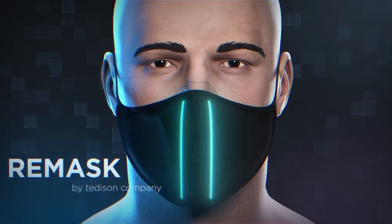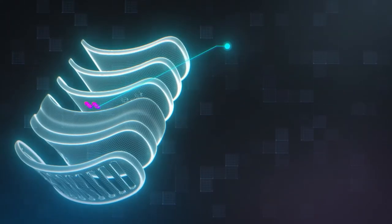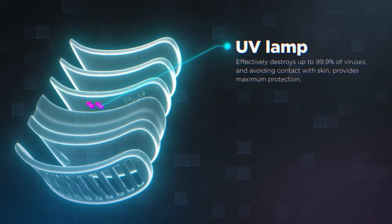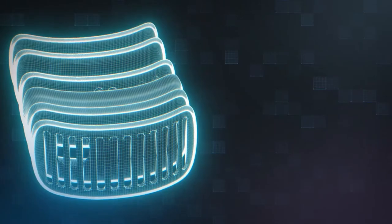Enter ReMask from Tedison Company. ReMask is safe for human use and harmless to the environment. The built-in ultraviolet lamp eliminates up to 99% of pathogens at the moment of inhalation, protecting the wearer from biological hazards in the air. ReMask also provides three-stage air filtration through a succession of special filters.